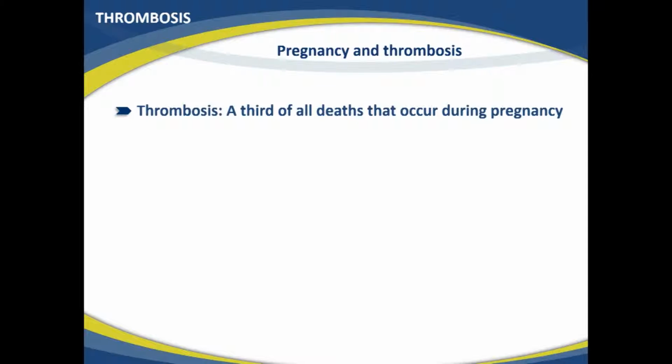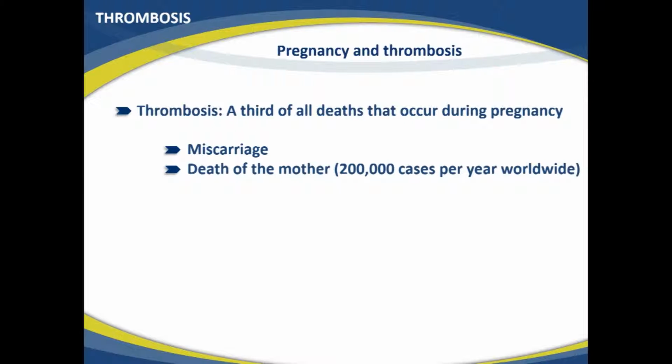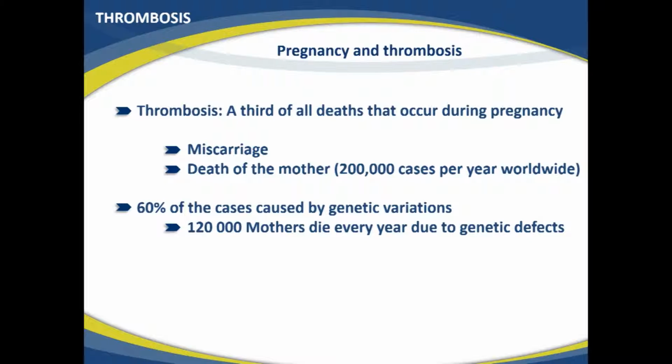Now, in terms of pregnancy, thrombosis is responsible for 1/3 of all deaths that occur during pregnancy. This might either be miscarriage, where the woman loses the baby, or the death of the mother. And there are around 200,000 cases per year worldwide where women die due to thrombosis. 60% of these cases are caused by genetic variations. So 60% of all thrombosis that occurs in pregnant women has a genetic basis that we can test for, which means 120,000 mothers die every year due to genetic variations or genetic defects.